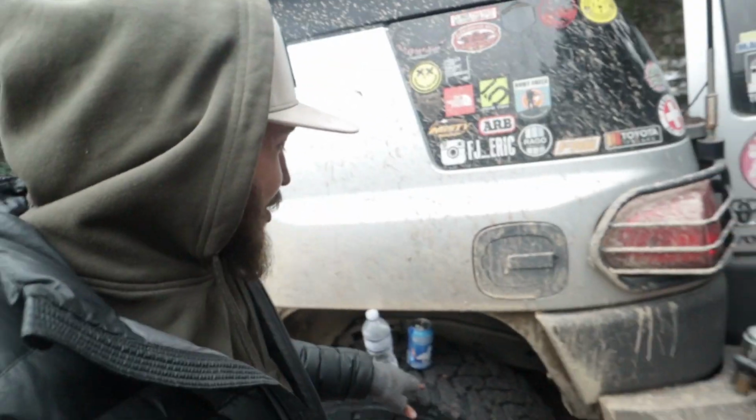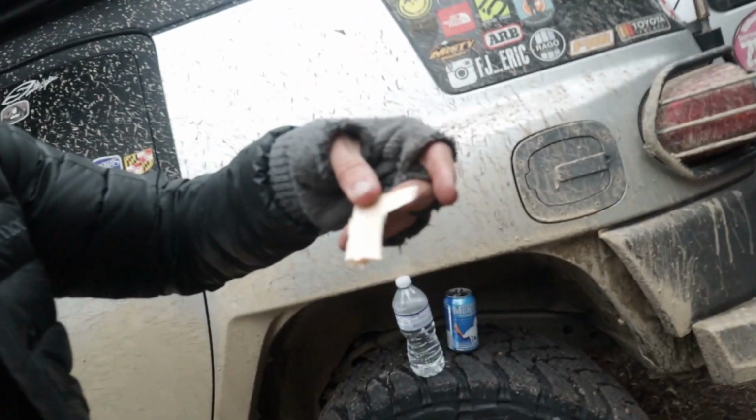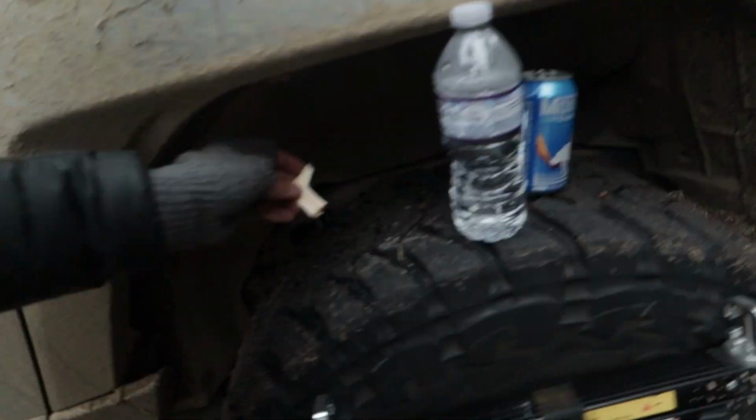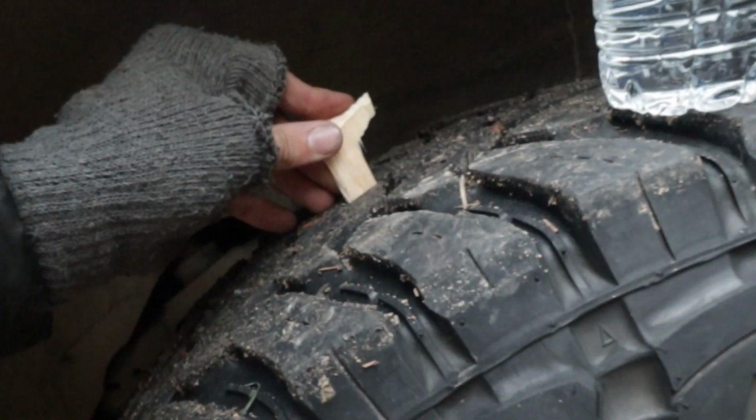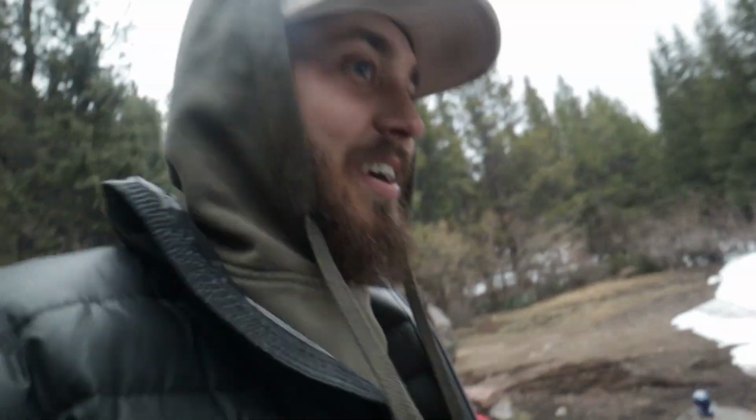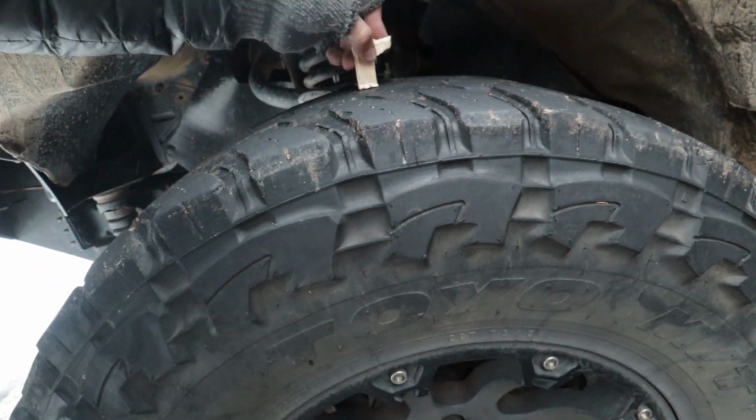All right, so it's just going around, doing some minor checkups and whatnot, checking the tires. So you can see this little piece of wood, just to kind of get an idea where we're sitting. Yeah, not very much, right? All right, so then moving on to the front tire. Don't know why I haven't seen this before, but here she is. That's how much the tread has run down.